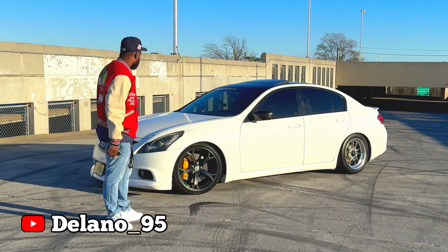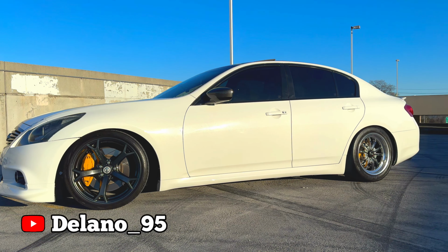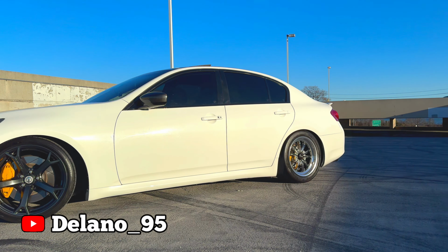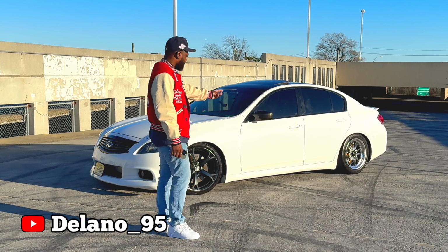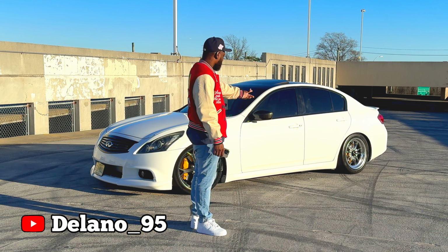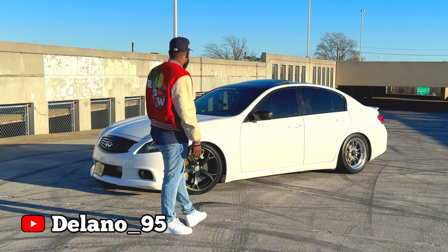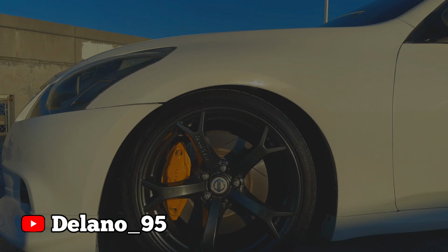The exterior mods I have: I used to have Nismos all around. They were staggered, but now I only have the 95s in the front, and I have Weld Belmonts, 17 by 10s, with Mickey Thompson tires because the car is supercharged, it's boosted now, so you can't have traction with regular tires.